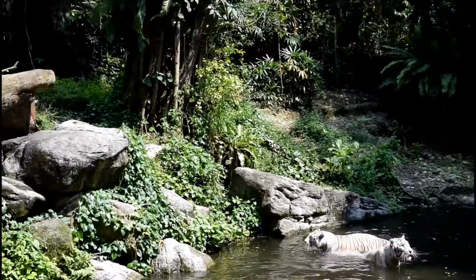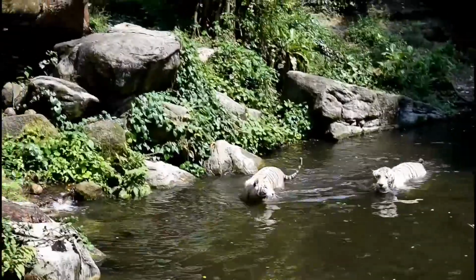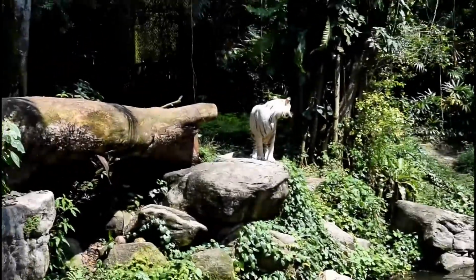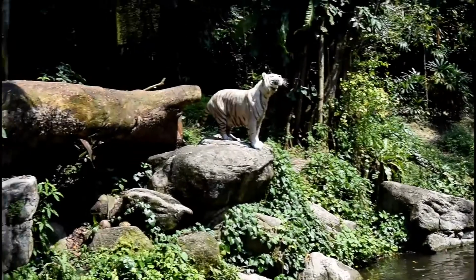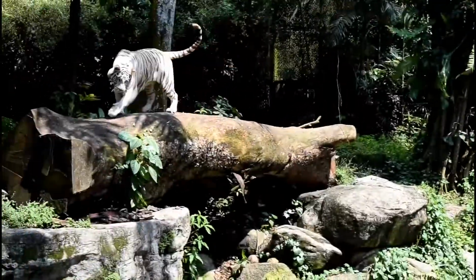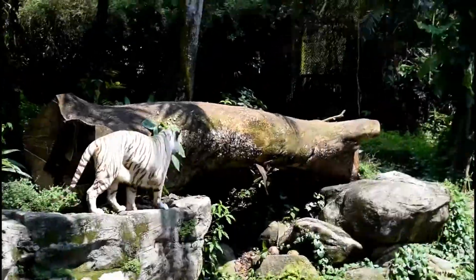White tigers, and I want to tell, I have never seen such an animal so close, just like 10 to 50 meters from us. And also make sure you come here around 2:30 to 3 o'clock. It's their lunch time. This is the best zoo ever, because in India we don't have this kind of stuff.